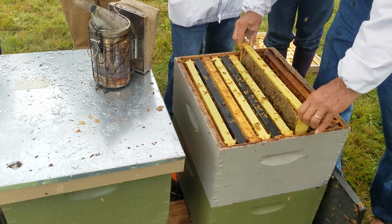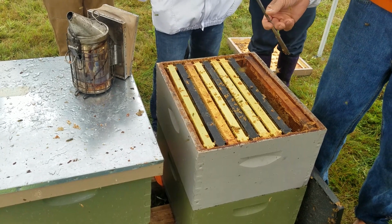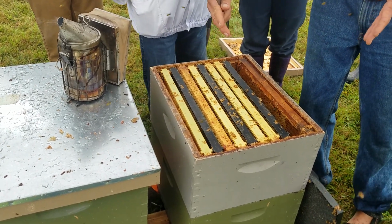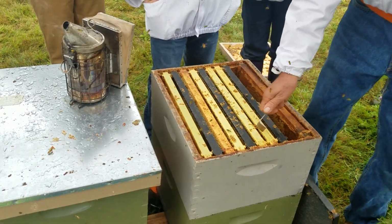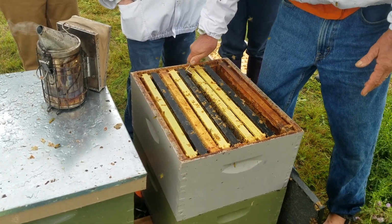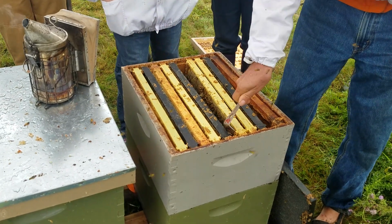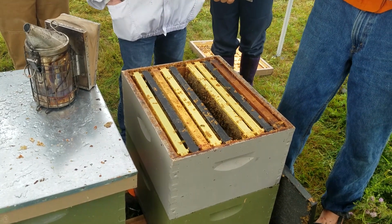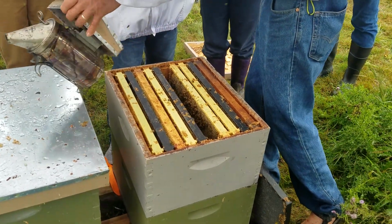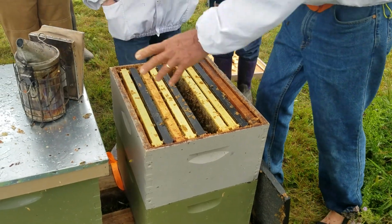Now, what I'm going to do, let me go back to where I was. I don't want to move frames one at a time. Every time you make a space and close it, there's a chance of the queen running around the side getting crushed. So if I want to go to the middle, I'm just going to grab 3 frames right here, and I'll take my hive tool like this, and see how I put my hive tool down? That way, I can move 3 frames, 4 frames, 6 frames at a time. I do the minimal amount of spacing, opening and closing in the hive as possible. And now I've gotten to the middle.